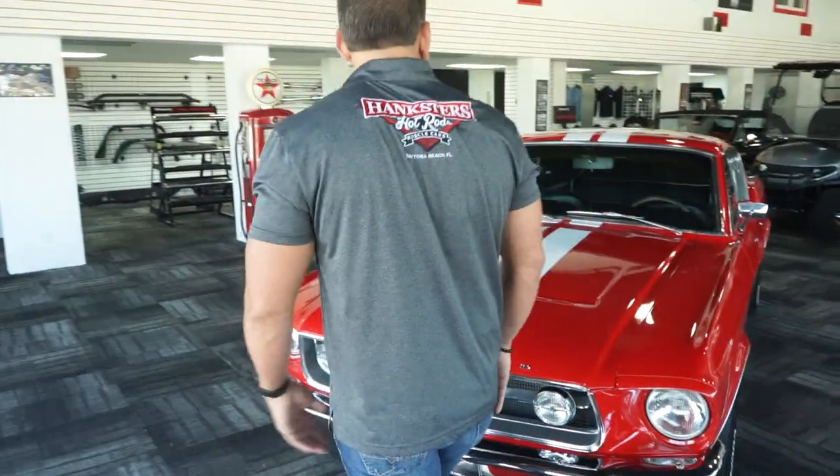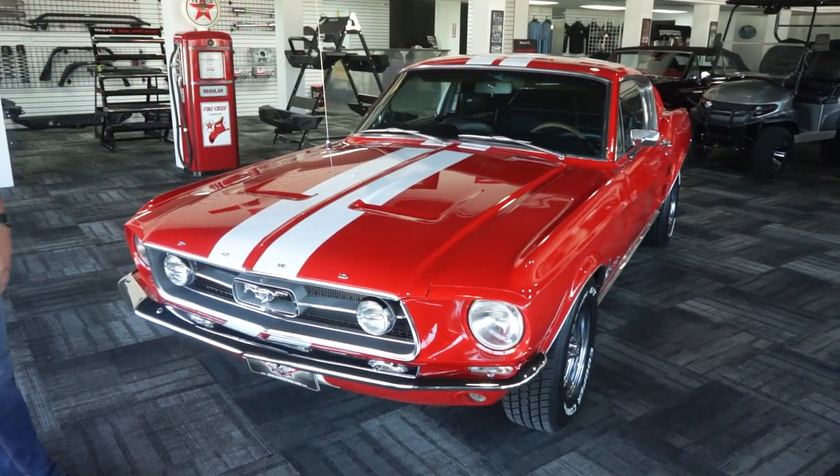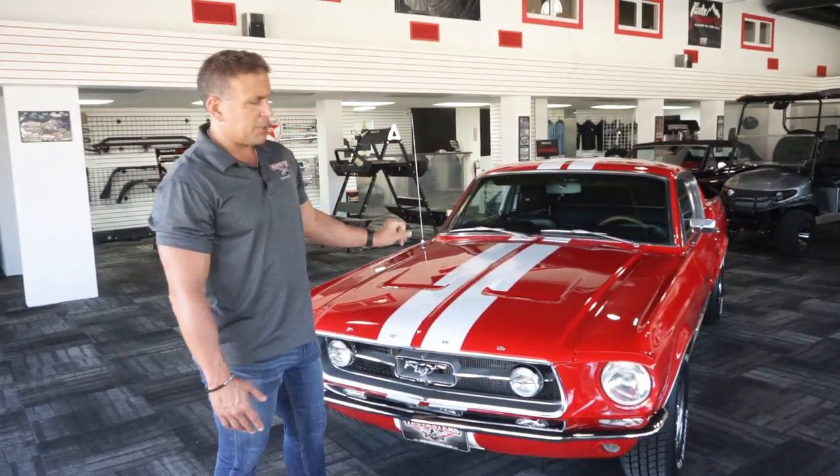Super cool car. It's the right color. It's a fastback. It's a '67. You have a nice detailed motor, a great interior, very nice paint on the car, nice body lines. The car has a lot going for it.